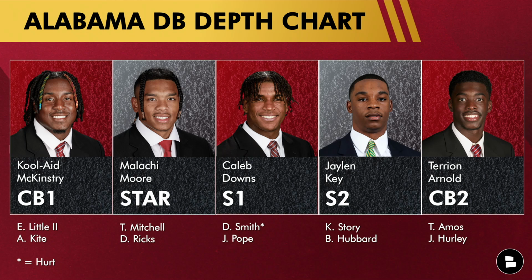Malachi Moore, I think, will play some star and some safety. Probably true with Jalen Key as well. I think you'll see some Christian Story in the mix from that perspective, just in terms of who's out there. Probably see some Earl Little, maybe some Desmond Ricks in some capacity as a true freshman, at least against lesser opponents like Middle Tennessee. If you're counting on guys who are going to play, Smith once healthy, the starting five, Amos, Story, and then maybe an Earl Mitchell or Earl Little or maybe a Tony Mitchell. But they go at least seven to eight deep in the secondary, so just stay healthy.